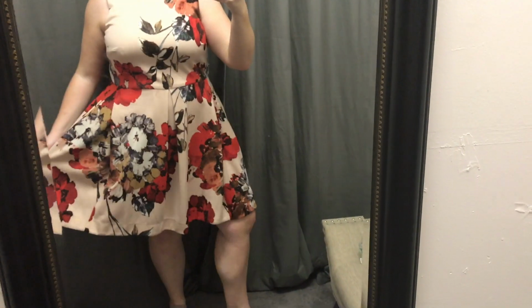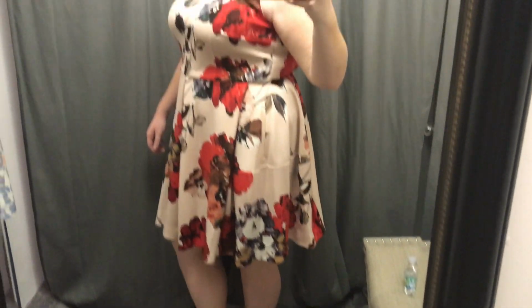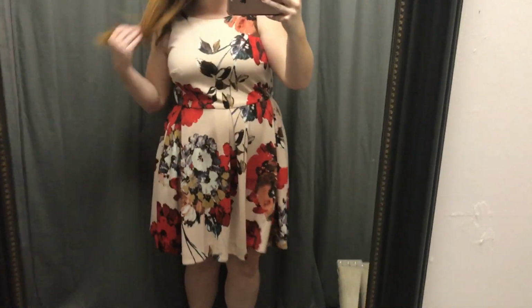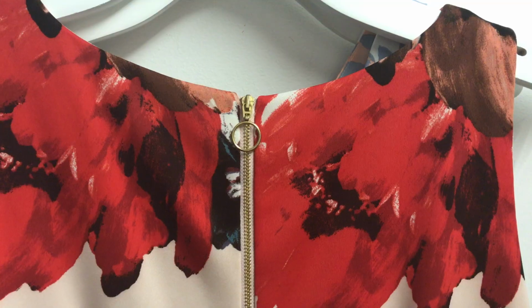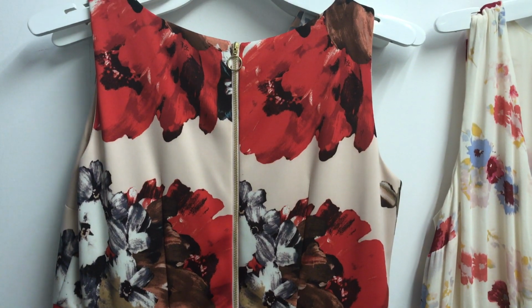I love the body of a fit and flare dress. I love that it comes in and then flares out. It's just so flattering, so cute. Again, are we sensing a theme? I am really into florals right now. I'm actually wearing a floral dress as I do this voiceover. So really, really cute floral dress. This also has an exposed zipper on the back, which is another detail I love.